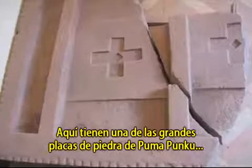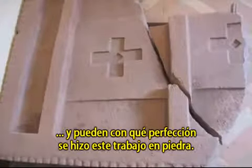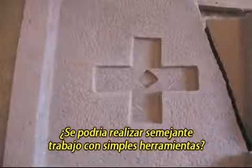Here you have one of the big stone plates from Pumapunku, and you can see how perfectly this stonework was done. And the question is, could you do such perfect work with simple tools?